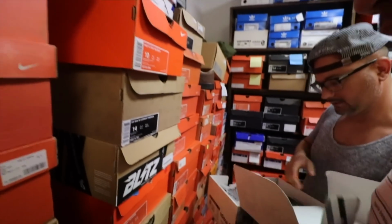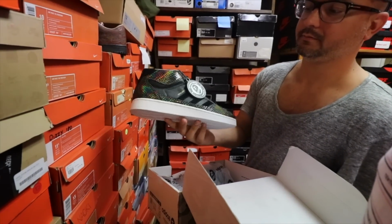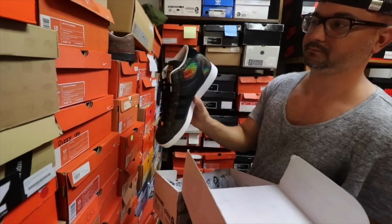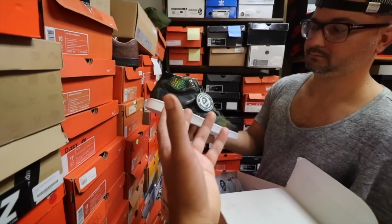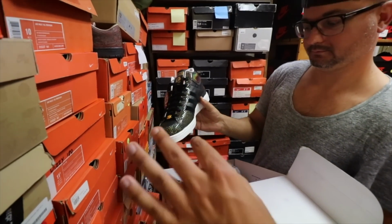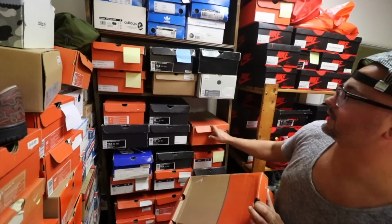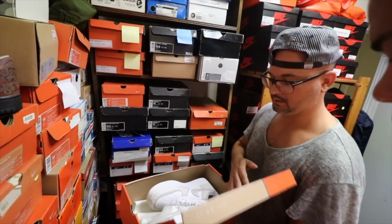Gotta show a little love to Adidas in here. This is one of my favorites, the Bathing Ape Friends and Family version. So cold. What would you call that? Iridescent? Yeah, I love that. It's my favorite. I feel like that on a shoe is just unique. It really pops. Love it. It's one of my favorite Air Force Ones in the collection.